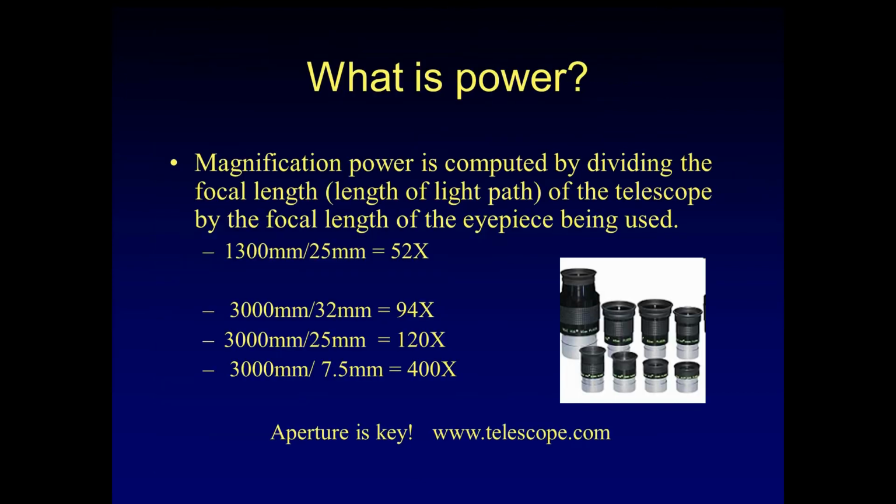Whoops, wanted to go this way. What is power then? We never really addressed that. Magnification power is computed by dividing the focal length of the scope by the focal length of the eyepiece being used. So if I take one of the Dobs that I showed you, this 1300 millimeters, and I'm putting in a 25 millimeter eyepiece, then with that eyepiece, I'm looking at things in the sky at about 52x.